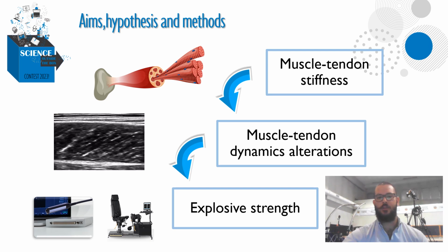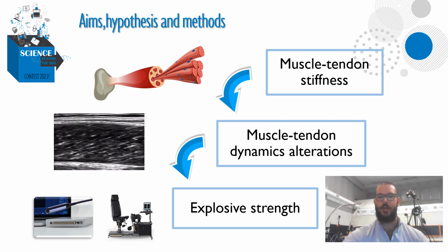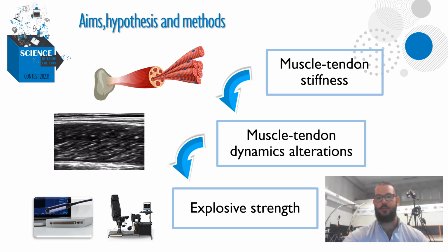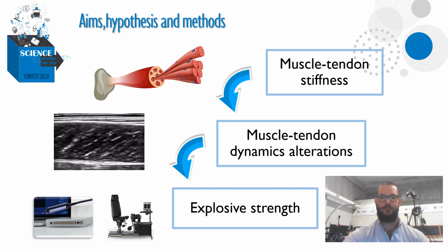So our hypothesis is that the stiffening of the muscle tendon complex in Parkinson's patients alters the capability of the muscle to change in shape, such as the smaller length changes of the stiffer spring. This alteration could ultimately lead to an inefficient contraction, affecting explosive strength, which is related to the risk of falls.